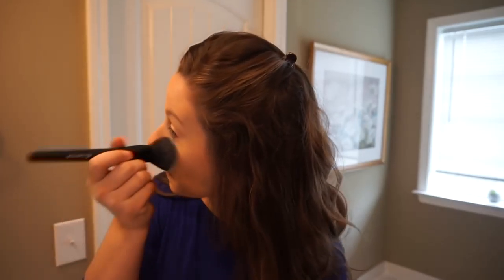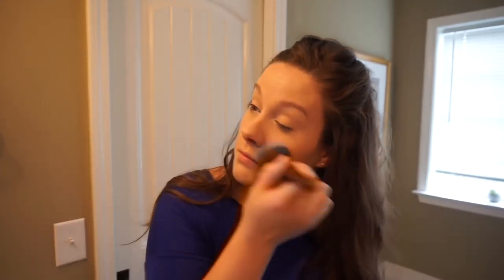All you beauty gurus are probably out there cringing right now, but you know what? You gotta do what you gotta do. Can't have this makeup going everywhere. And I'm gonna smell like a baby's butt. It's all good. It's actually working really well, which is nice.